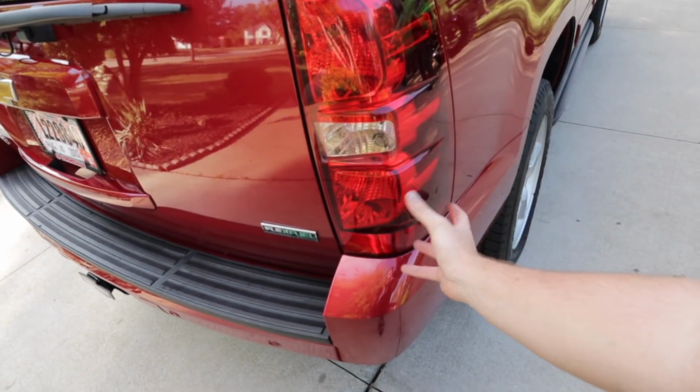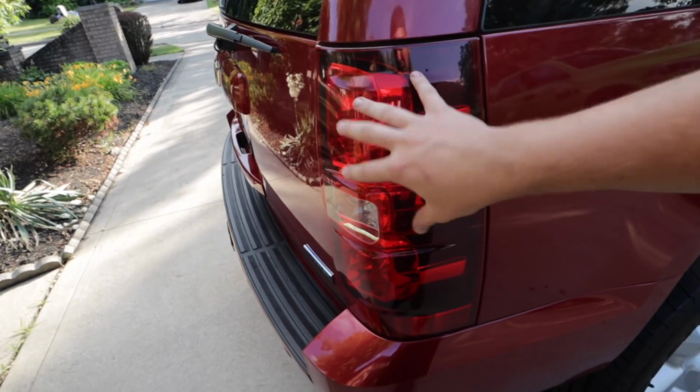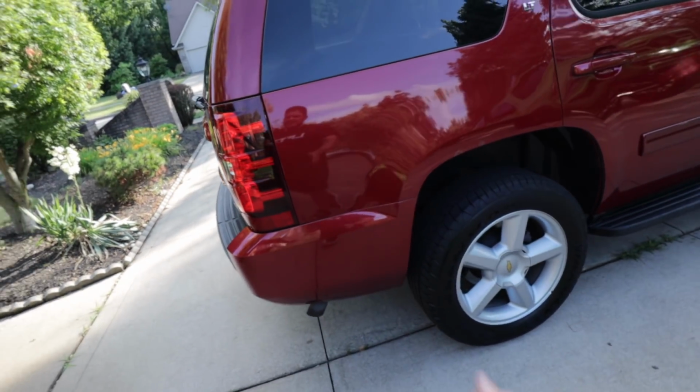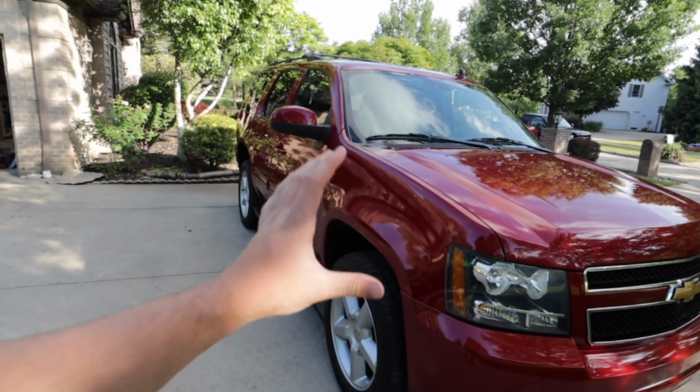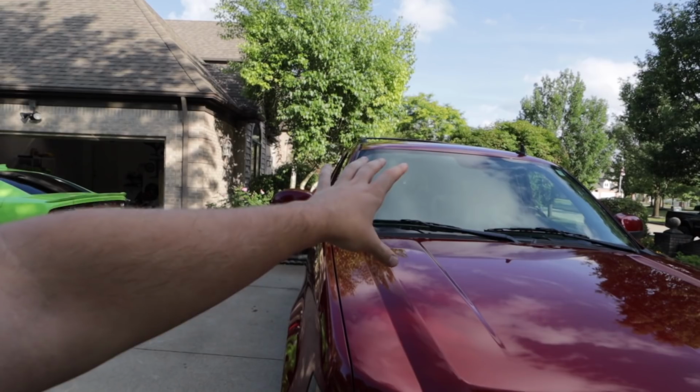I love this factory smoke on them. I seriously do. But if we're going, you know, red and black on this, or another color and black on this, I may switch out those factory tails, even though I love them so much. Now, here's my thought on the color. We'll get to the inside, show you guys just how pristine this thing is in a moment.